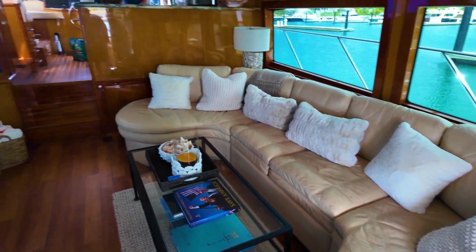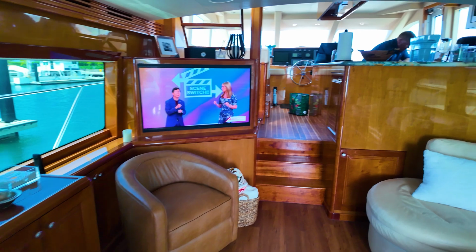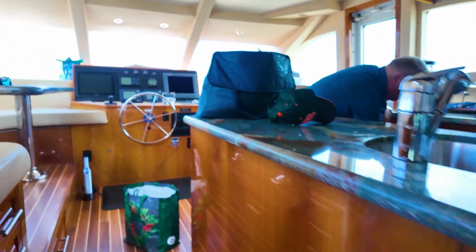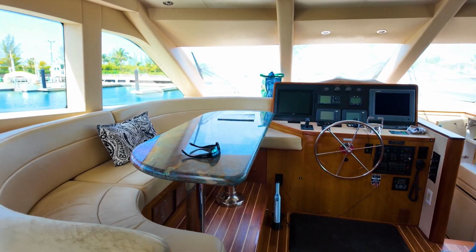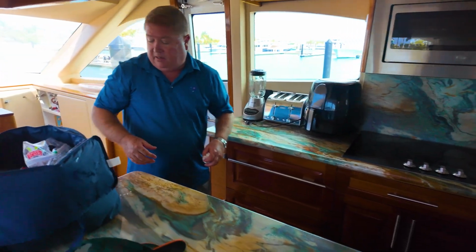Check this place out. It's a nice, cozy little spot for us, I'd say. Goodness gracious. Beautiful. Super nice. How about that? This is a different kind of luxury we're not used to on these trips. Usually, Greg used to have a house here that we would stay at, and it was a beautiful house, but he's upgraded to the boat now.